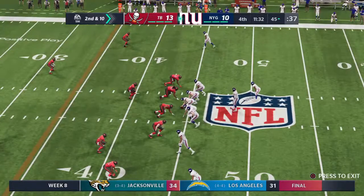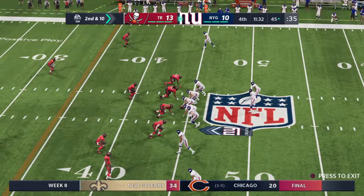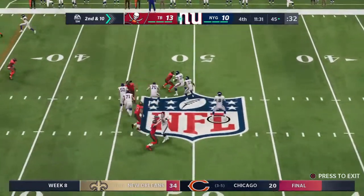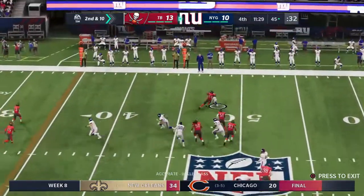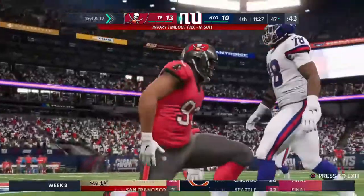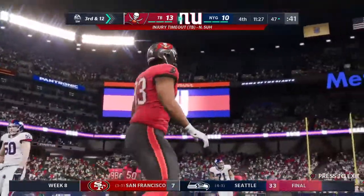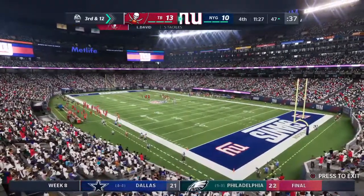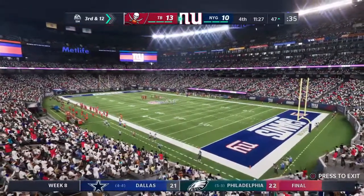After the incomplete pass, here now is 2nd and 10. To throw again, Jones. They'll try and set up the screen. It's complete. And he'll lose yardage here. Back at the 47. Now we're going to get a timeout. Appears we've got an injured Buccaneer. We'll get an update when we return to MetLife Stadium.